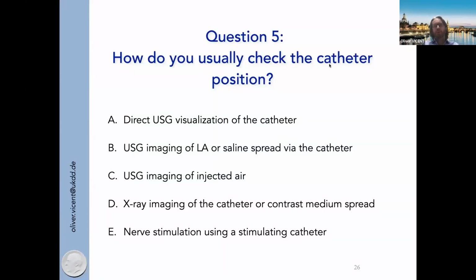Okay, one quarter of you use the direct ultrasound guided visualization of the catheters. I'm very happy to read that 64% of you use the local anesthetic or saline spread via the catheter to verify the catheter position. Yeah, as expected, only a few of you, 4% use injected air, 3% use the X-ray, and 5% still use stimulating catheters.